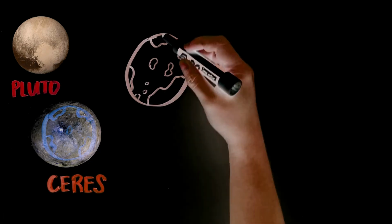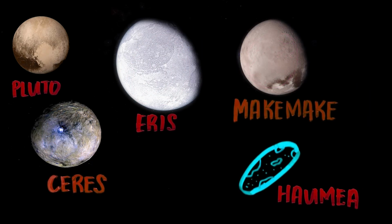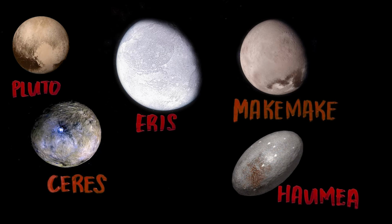There are 5 dwarf planets in the solar system: Pluto, Ceres, Eris, Makemake, and Haumea. Ceres is located in the asteroid belt, and the other dwarf planets are found in the outer solar system. Out of the 5 dwarf planets, only 2 have been visited by space probes. NASA's Dawn spacecraft visited Ceres in March 2015, and the New Horizons spacecraft reached Pluto in July 2015.